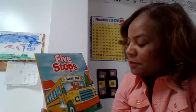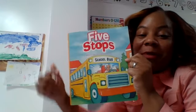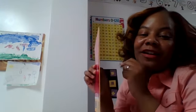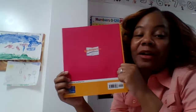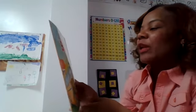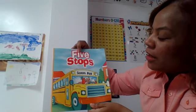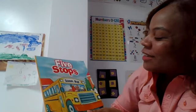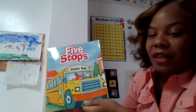Five Stops. Remember, if you are maybe our younger kids, we always like to talk about the parts of the book, this being the front of the book, and that being the spine of our book, and this being the back cover of our book. And we like to talk about the author being the person that writes the words in the book, and the illustrator doing all the beautiful pictures that are in the book. So the author of this book is Carolyn Kelly, and the illustrator is Jamie Smith.